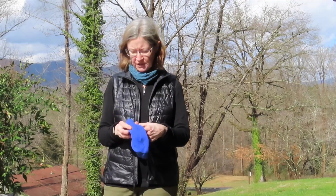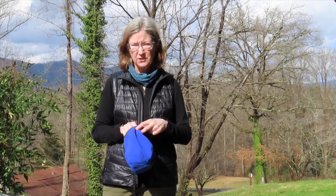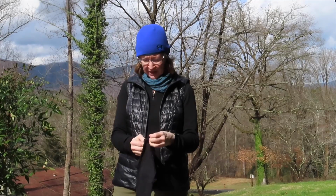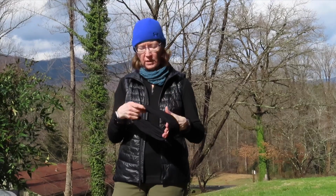I also have a different hat to wear when it's really cold. I wear this when I'm sleeping at night in the shelters or in my sleeping bag too. And then I have one buff that I wear every day, and a second buff that I can add if it's really cold. I can use one as an ear cover, one as an eye shade if I'm trying to sleep, and just a little more protection.